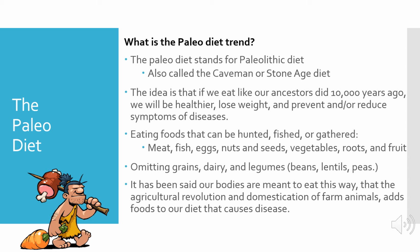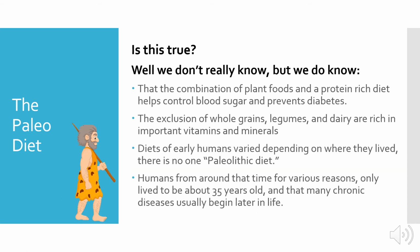It has been said our bodies are meant to eat this way, that the agricultural revolution and the domestication of farm animals adds food to our diet that causes disease. Is this true? Well, we really don't know, but we do know that the combination of plant foods and a protein-rich diet helps control blood sugar and prevents diabetes. The exclusion of whole grains, legumes, and dairy, which are rich in important vitamins and minerals. Diets of early humans varied depending on where they lived, so there is no such thing as the Paleolithic diet. Also, humans from around that time, for various reasons, only lived to be about 35 years old, and chronic conditions usually begin later in life.